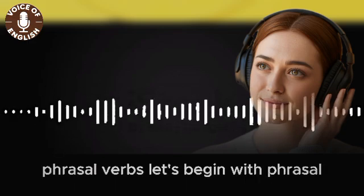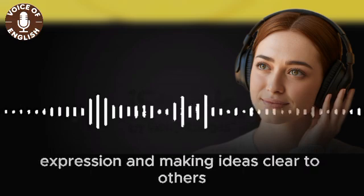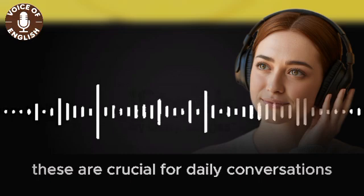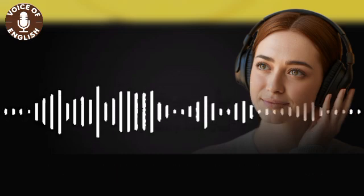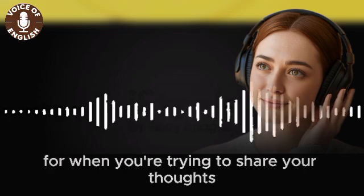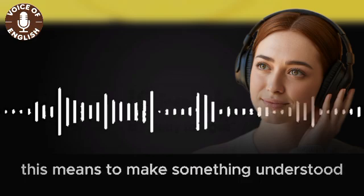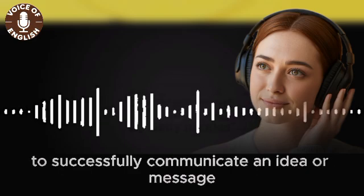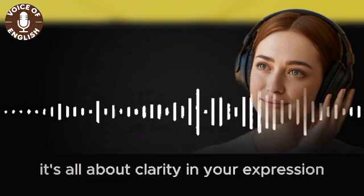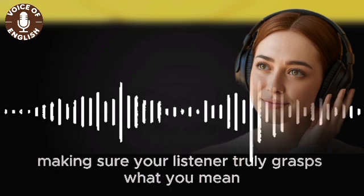Let's begin with phrasal verbs that involve communication, expression, and making ideas clear to others. These are crucial for daily conversations and presenting your thoughts. First up, a very useful one for when you're trying to share your thoughts. Get across. This means to make something understood, to successfully communicate an idea or a message. It's all about clarity in your expression, making sure your listener truly grasps what you mean.